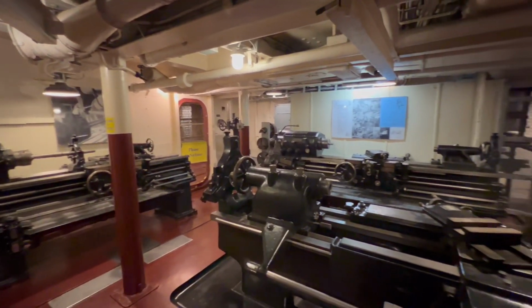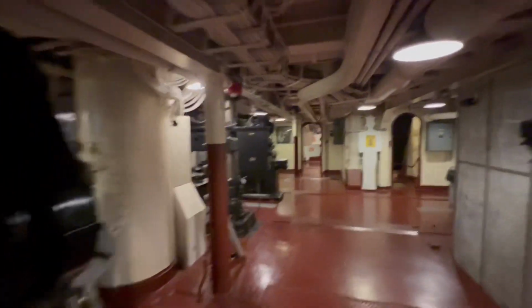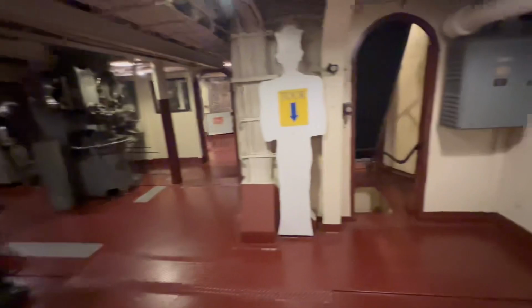Here on the third deck, we have the machine shop. This is where they would do general repairs, machinery and equipment. Going down again. And we went up and down so many times. Look at all these switches and controls.